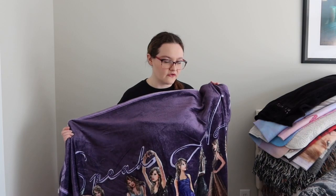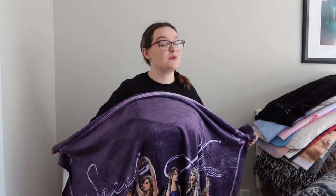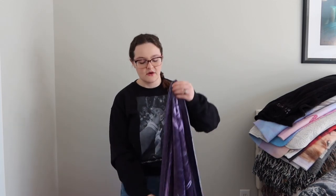If you just need a blanket to kind of throw over you, this is the perfect blanket. And you know, it's kind of like a nice summer blanket. I'm very much the person who will always have a blanket over her. I don't care if it's in the middle of the summer. I will have a little cozy blanket. I'm very much the type to love to be cozy.